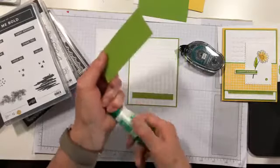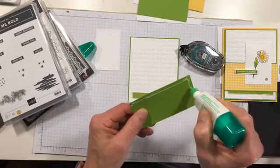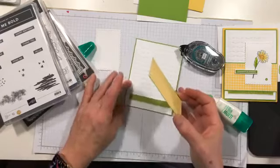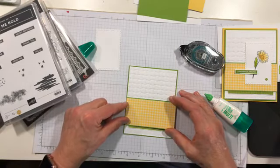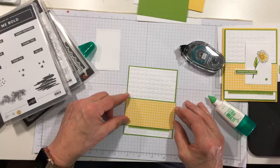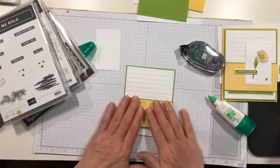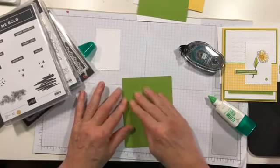Okay. So I've got that adhered with snail, and now I'm going to use some liquid glue to adhere this matted piece of DSP, like so. I'm going to pull it to me just a little bit so I can see it and get it all lined up, or it will be crooked, and then I will be so bummed with myself. So bummed with myself. There we go. That looks pretty good. All right, we'll turn it over and give it a little rub.